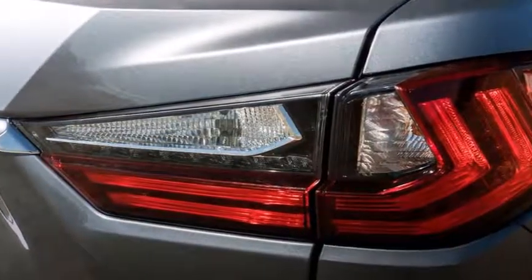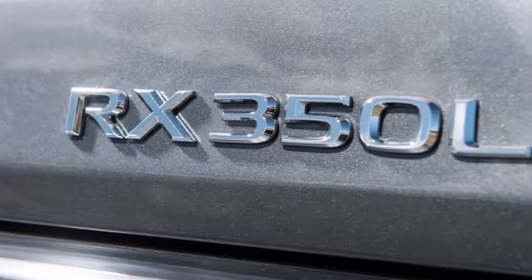The Lexus RX changed the world. Now it has to catch up to the world it has made.